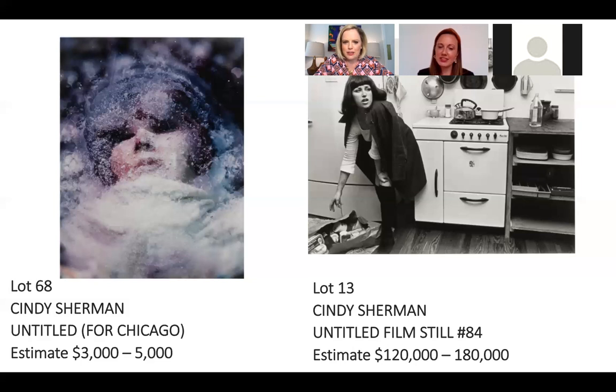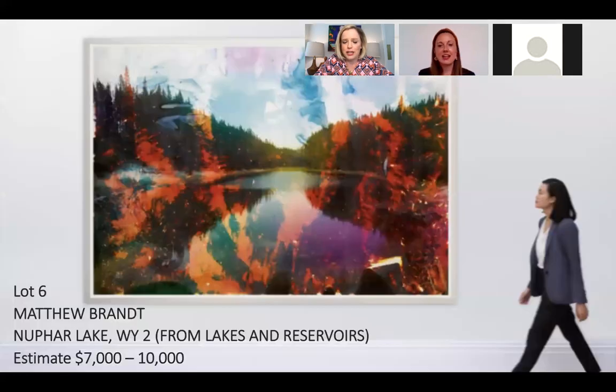Sure. So next, we are going to look at one of our press images that I hope everyone enjoyed getting to see, Matthew Brandt, who has actually become one of the photographers that I am looking to. I like to speak about him with clients, and so I was excited to get to see this one included in the sale. Yeah, we were absolutely delighted at the opportunity to offer this work.